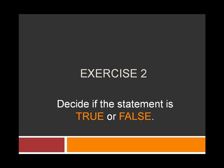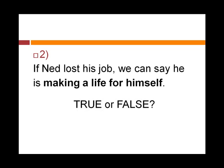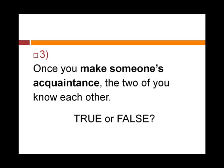Exercise 2. Decide if the statement is true or false. 1. For a wedding, you must make plans. This statement is true. 2. If Ned lost his job, we can say he is making a life for himself. This statement is false. Losing your job is not an example of making a life for yourself. Making a life for yourself is getting a job and keeping it, along with perhaps having your own home and a family.